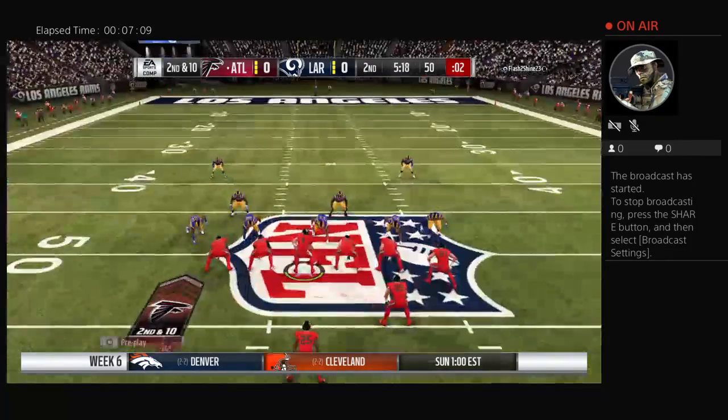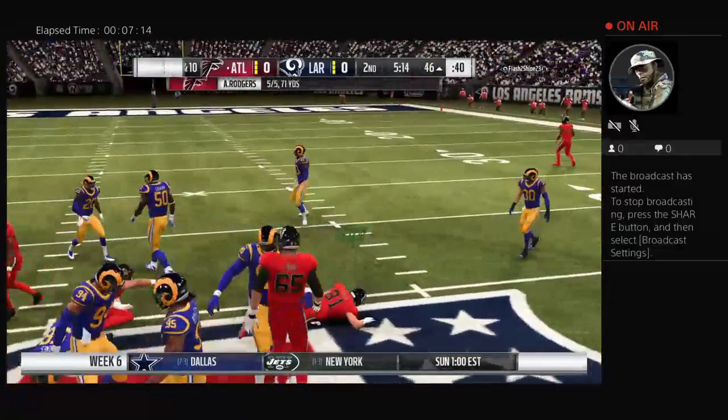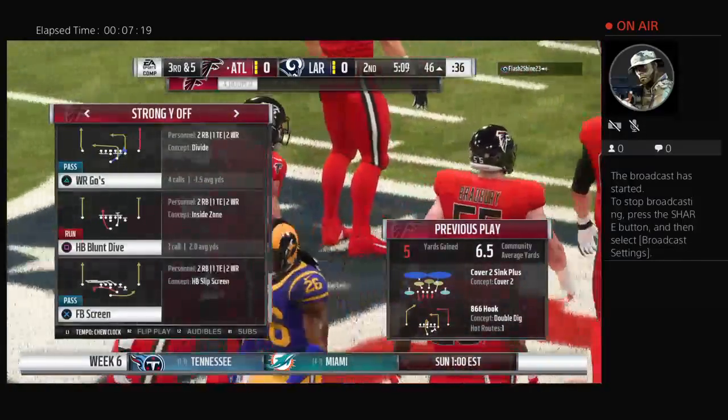Hey, check 26. From midfield, here's Rodgers. And he'll take it down shy of the 45 at the 46. That catch good for 5.